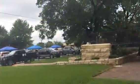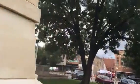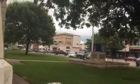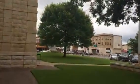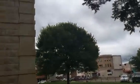Thanks for being here. Okay, I can't go any further around that way, so we're gonna get back around and go on the outside of the courthouse and look. And I'm gonna show you a bit more downtown Hillsboro while I can. This is fun. I'm enjoying taking y'all around and having a look.